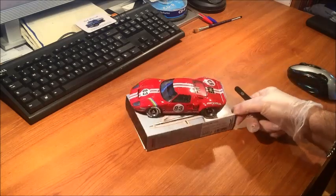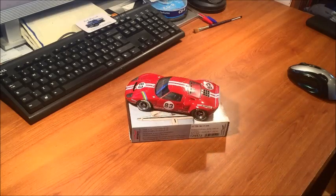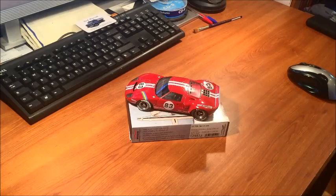Remember that the MK1 is the lower hatch version of the GT40. The GT40 has mainly 4 versions. The MK1, that is this one, even in this latest model. The MK2 had a much higher rear hatch to host the 7.4 liter 427 engine. And the MK3 was the street version, I think produced in reality in 6 or 7 cars, not more, so probably it is the most valuable GT40 in reality.